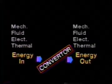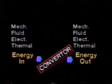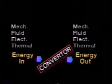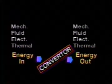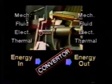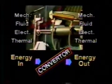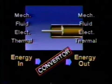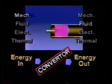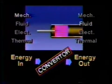Throughout this series, we've always talked in terms of 4 energy systems. Energy converters change any of these forms of energy into any of the other forms. So, for example, mechanical energy, like a moving shaft, can be converted into the energy of a moving fluid. See if you can identify these other energy conversions.